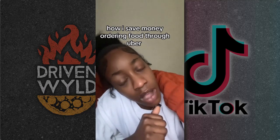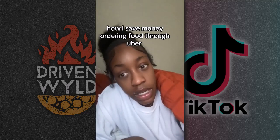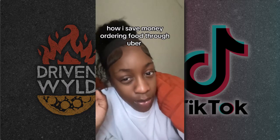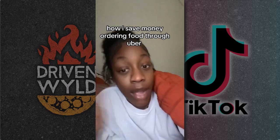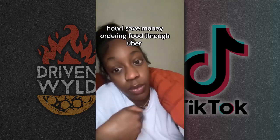That's just me personally. The Uber Connect fees are always way cheaper than the Uber fee. Like, to call a regular Uber to go get it and bring it, no, it'd be like $5. Well, I'm in Houston, so this works in Houston. This does work out here.